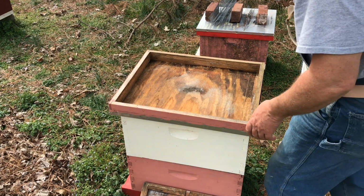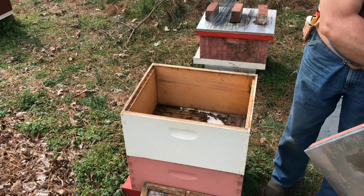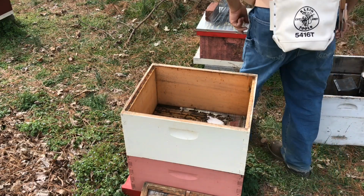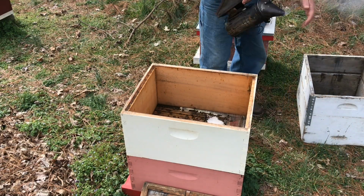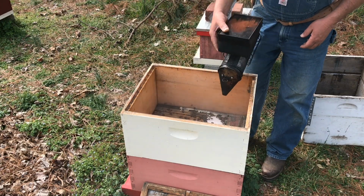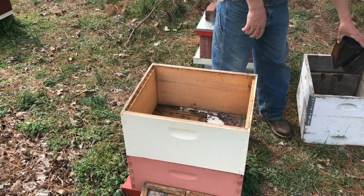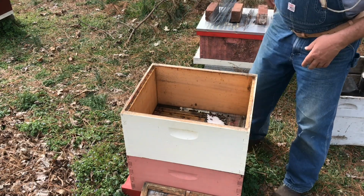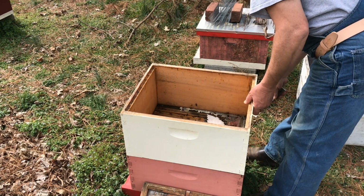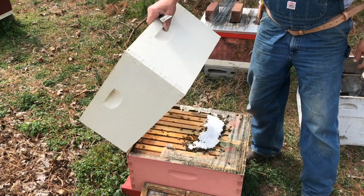Okay, I decided to shoot another video. This colony has a few more bees in it. I didn't want y'all to think I had a bunch of orphans. So, and this is a single, overwintered in a single. And again, that's another thing that I did for the first time this year, was overwintering singles. So, you know, new experiment.